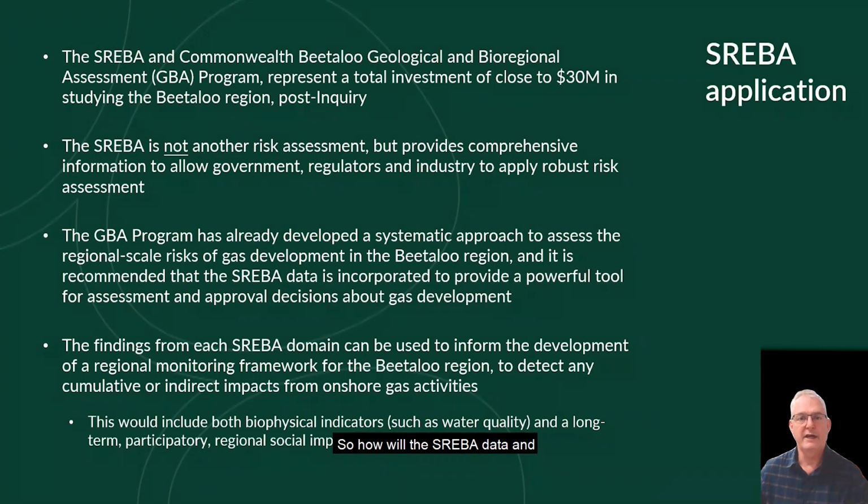So how will the Schreiber data and findings be applied going forward? It is clear that we now have a very large amount of information about the Beetaloo region. With the Schreiber GBA program and some other recent scientific studies, there has been around $30 million invested in data collection in the Beetaloo since the inquiry. This provides a very comprehensive information base for government and regulators to do robust risk assessment in relation to any onshore gas development proposals in the future, including assessing potential cumulative impacts.